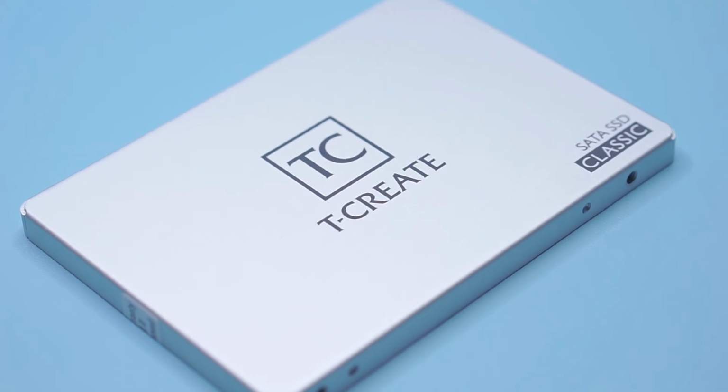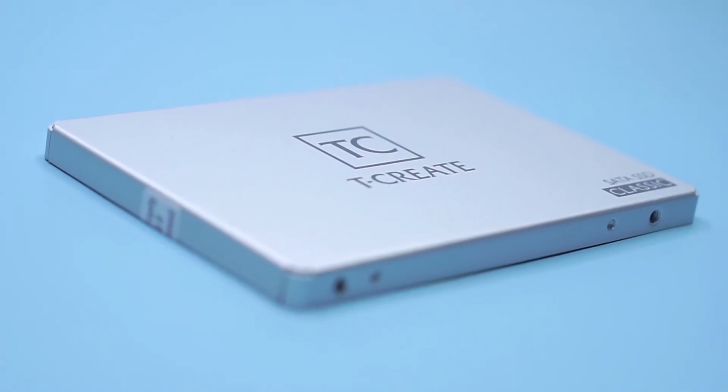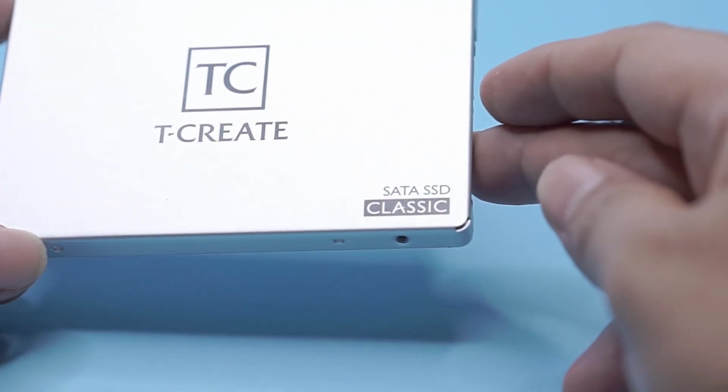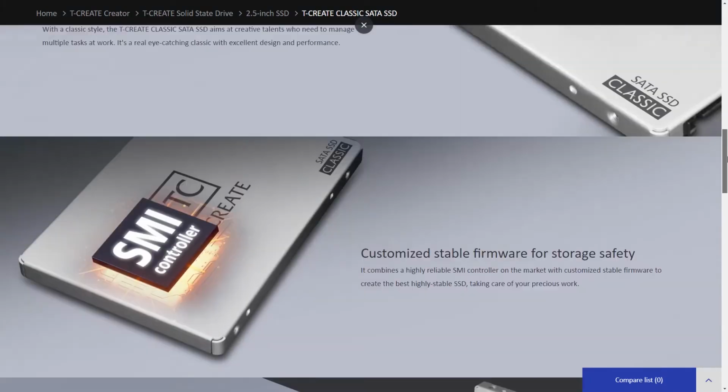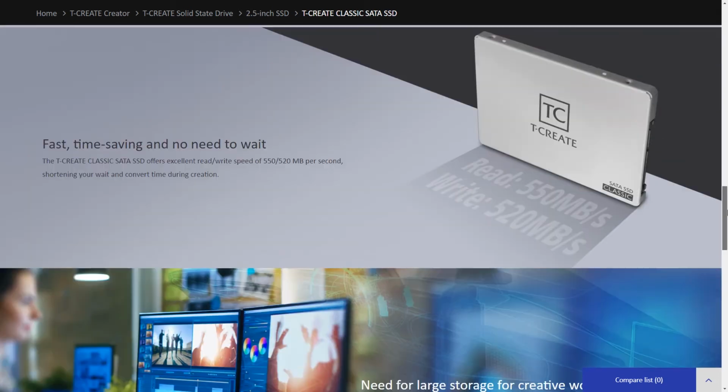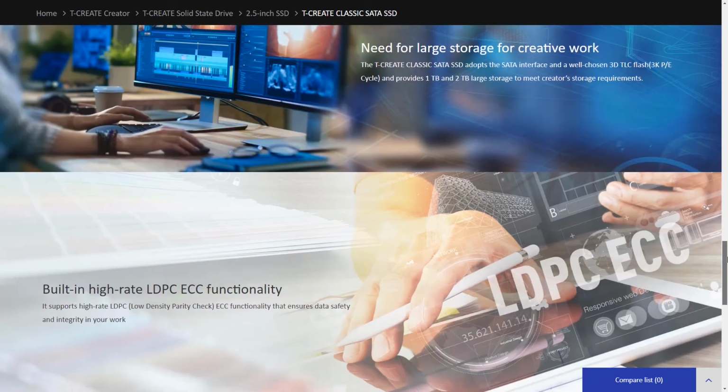For SATA SSD, I will use it as data storage. The capacity is the same as before, which is 1 TB. Because of its low write and read speeds, SATA SSD is most suitable for data storage. For data safety, this T-Create Classic SATA SSD 1 TB has also been equipped with customized and stable firmware for storage safety. That way, the data that you store on this SATA SSD can remain safe.